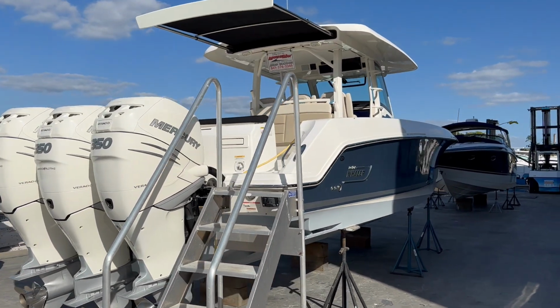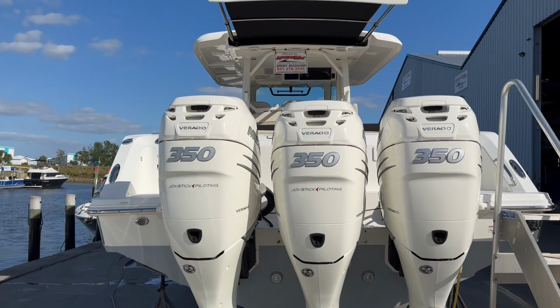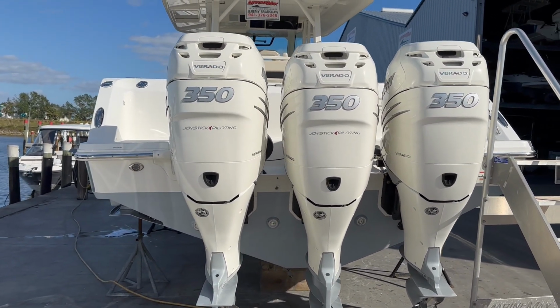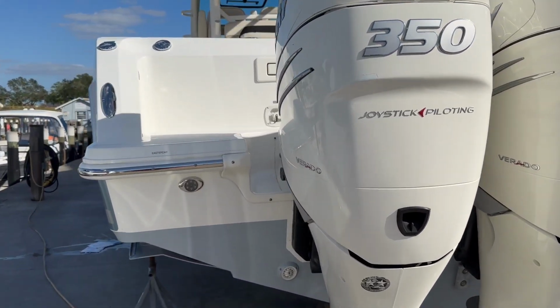This is one of my new listings. This is a very nice 2019 Boston Whaler 38 Outrage. This particular boat is fairly highly optioned out. It's got the optional white 350 Verados, joystick docking, about 300 hours on the engines. All the service is up to date.